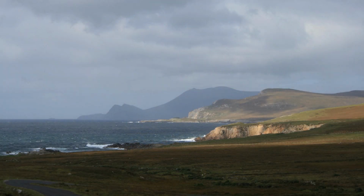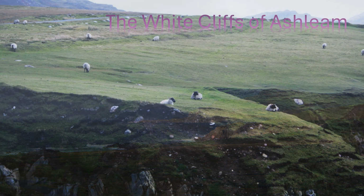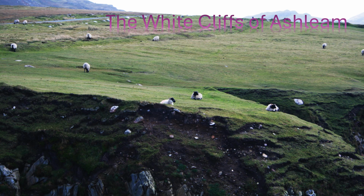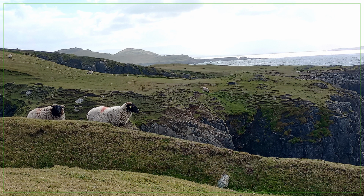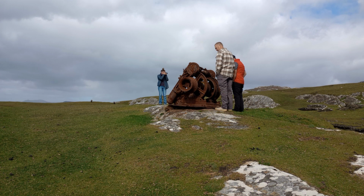Our journey continued along a winding, zigzagging road, hugging the coastline as we made our way to the white cliffs of Ashleam. The steep descent offered breathtaking views with the lower half of the road clinging to the cliffside. We stepped out of the car to explore on foot, edging closer to the rugged coastline. Along the way, we greeted shaggy sheep grazing freely and stumbled upon old hauling equipment, remnants of the past resting at the cliff's edge. The raw beauty of this place was unforgettable.